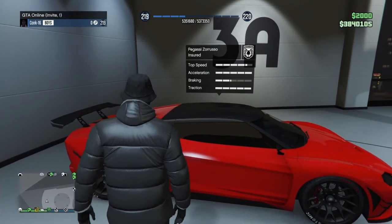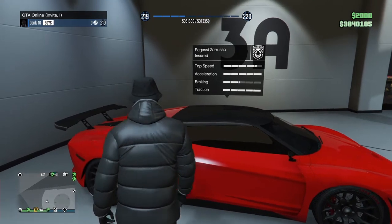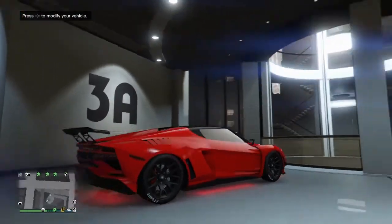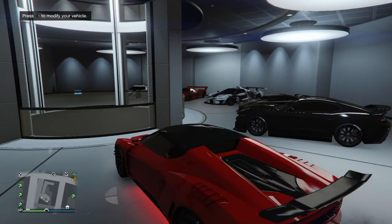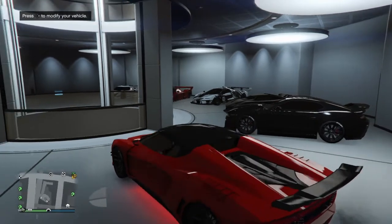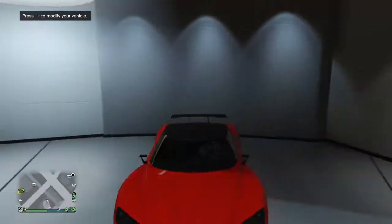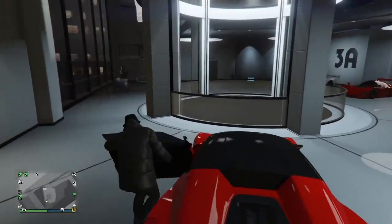Next one is the Zorrusso, which is 1,925,000. It's almost 2 million for this car right here. Okay, this time it's got a crew colour. Once again, it sounds pretty much like a normal supercar in GTA. Either way, this car has got a spoiler, which I don't really like. I'm thinking about taking it off, to be honest. But the Zorrusso, to be honest, is quite a smart car.